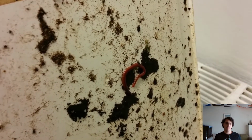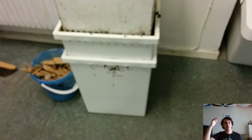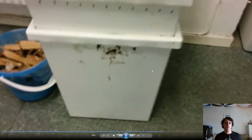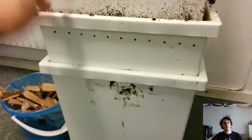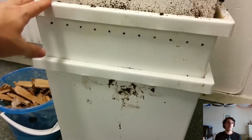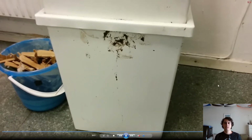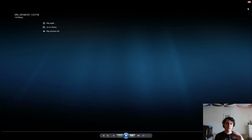Here you see one of the worms. I will show you more. But yeah, these you can stack on top of each other, and the bottom one basically is slightly elevated so that the liquid, the leachate that is draining through, can be collected and not be permanently soaking the soil. So we want to also use that liquid to water plants outside, try some experiments of our own, and we were pretty happy with this. We were kind of closing the loop, so to speak.